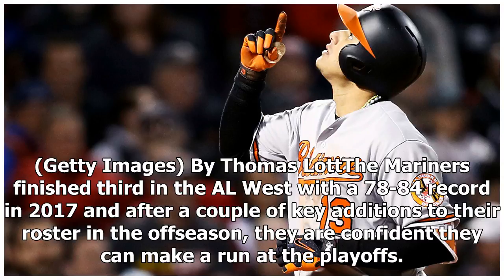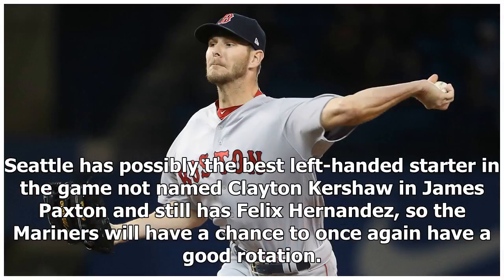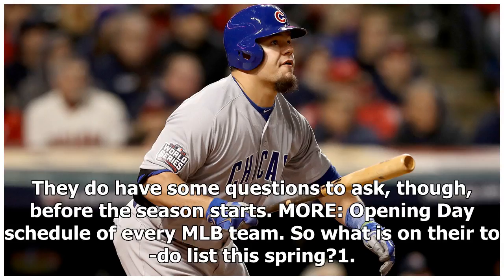The Mariners finished 3rd in the AL West with a 78-84 record in 2017, and after a couple of key additions to the roster in the offseason, they are confident they can make a run at the playoffs. Seattle has possibly the best left-handed starter in the game, not named Clayton Kershaw, in James Paxton, and still has Felix Hernandez, so the Mariners will have a chance to once again have a good rotation. They do have some questions to ask, though, before the season starts.